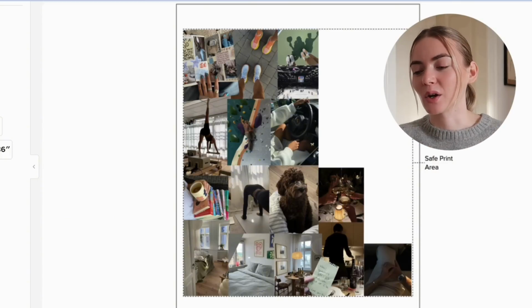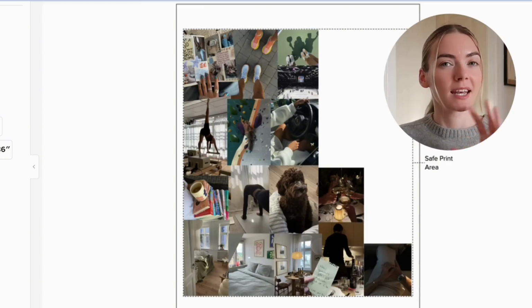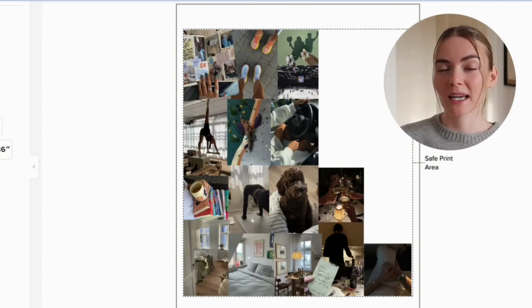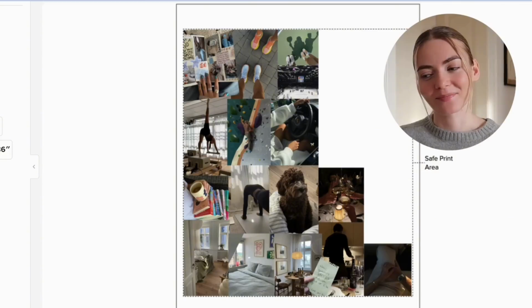And then I also put a little photo of some wine glasses that represents nights out with my friends or hosting them in my place. I really want to do more of that and be more social when I'm ready.